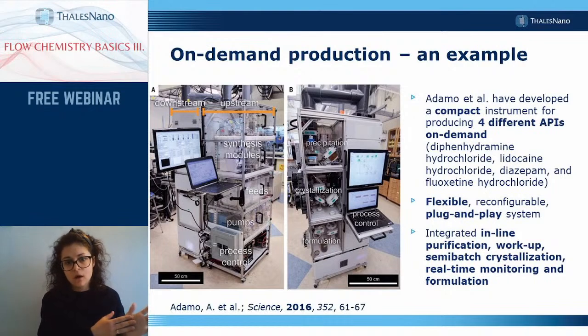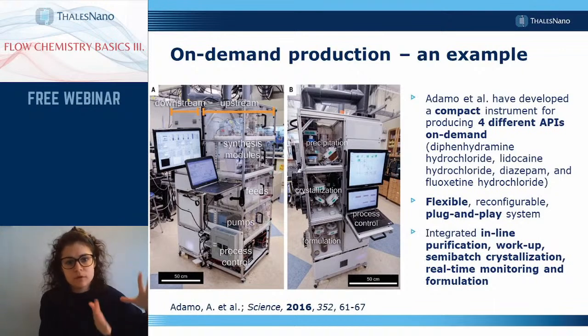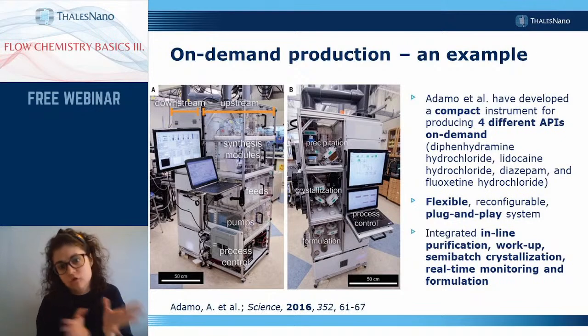which helps to access formulated drugs at the end. Of course, the whole process is monitored in real time, and you have complete software to handle all parts of the system. But it's a very good example of how continuous manufacturing can overcome our problems with drug manufacturing. And I think it's a very good example of how to, for example, put this system in an area where drug shortages are present, and just synthesize on demand the amount of drugs which will be used.